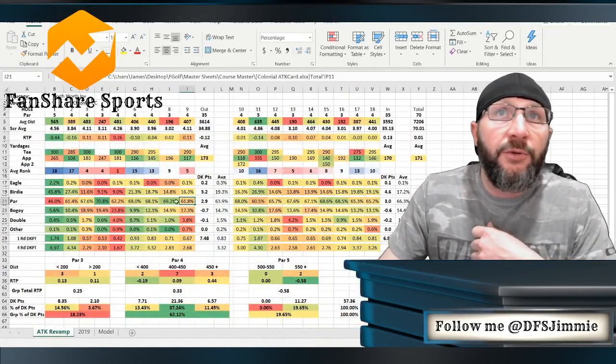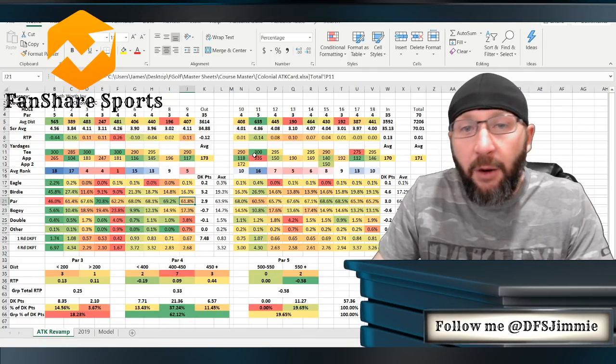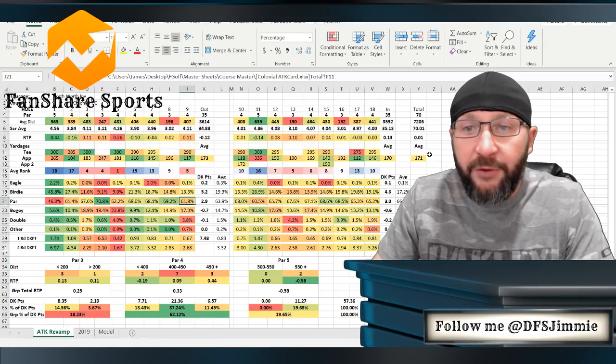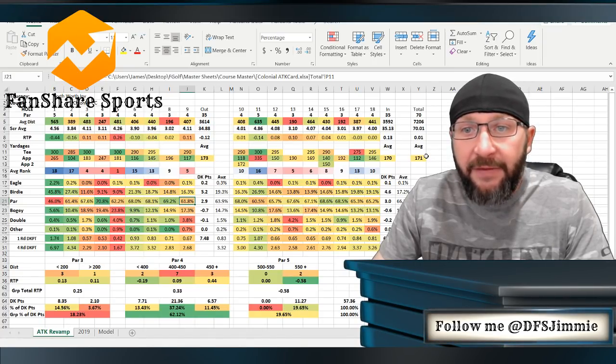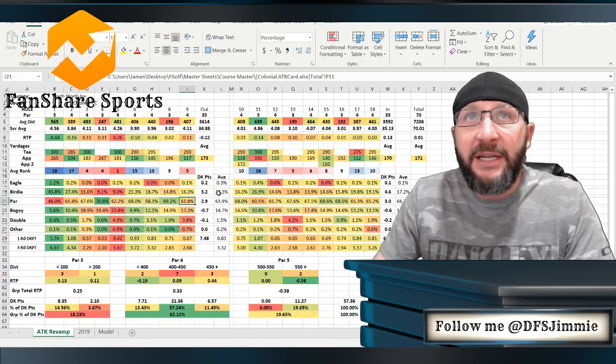So let's get into the card. Let's get into where players are going to score, where they're going to struggle, and how we're going to score DraftKings points. Because finish position, while heavily weighted for DraftKings, does not tell the whole story. And we frequently see players that outscore the field average in birdies find their way into winning lineups. So let's look for where players are going to find birdies.